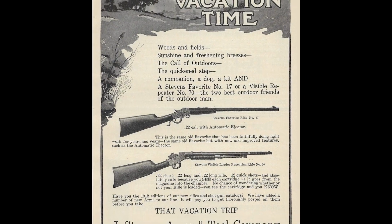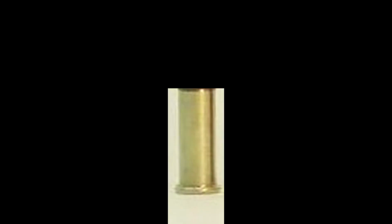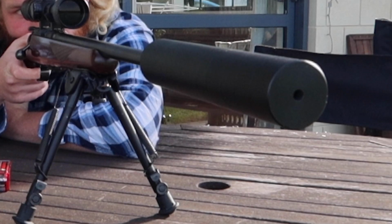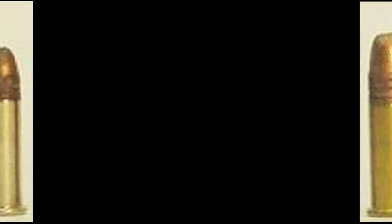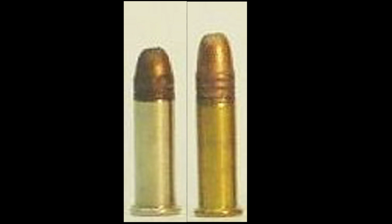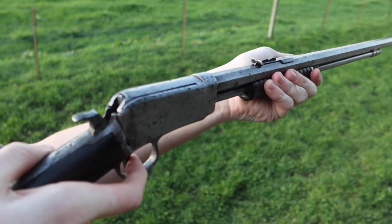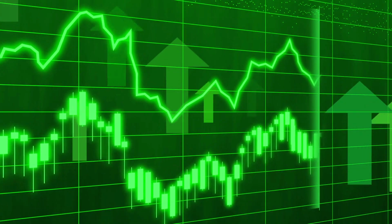So in 1887, Stevens Arms came out with the brand spanking new round, the 22 long rifle. The case of the 22 long was combined with the 40 grain bullet from the 22 extra long. The 22 long rifle had a bit more muzzle velocity, better performance, and a larger bullet than that of the 22 long and the 22 short. Shooters loved the abilities of the 22 long rifle, and that began the rise of the 22 long rifle.